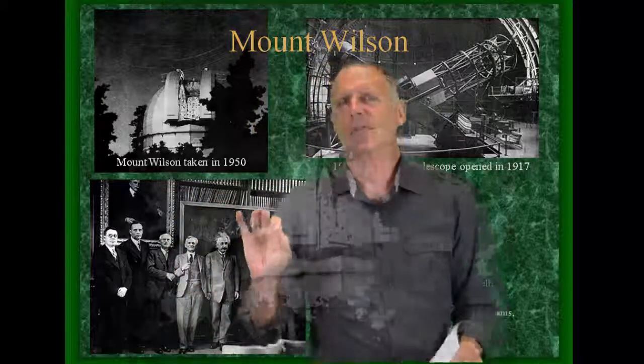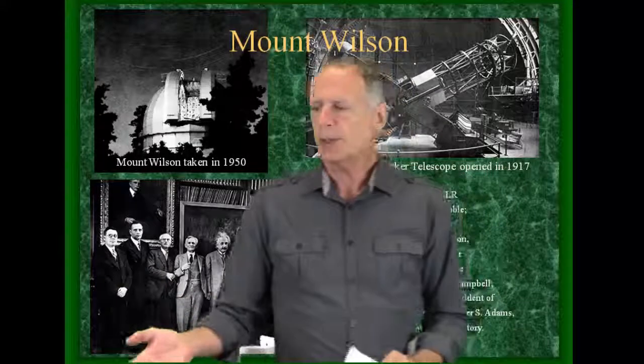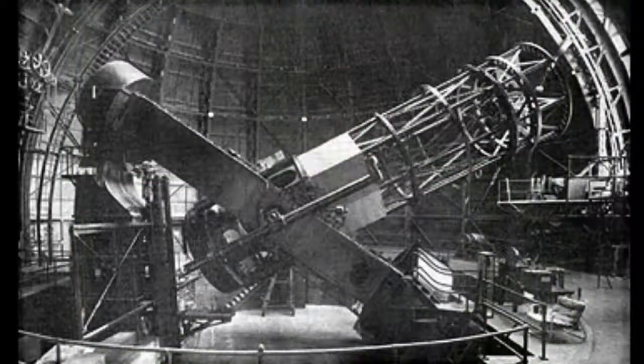And the first thing I want to show you is the Mount Wilson Observatory. This is where a lot of the great things took place in the early 1900s. Milton Humason was working here. You see a picture of the 100-inch Hooker telescope. The Mount Wilson Observatory, just outside of Los Angeles, opened in 1917. It's still open, as a matter of fact, today.